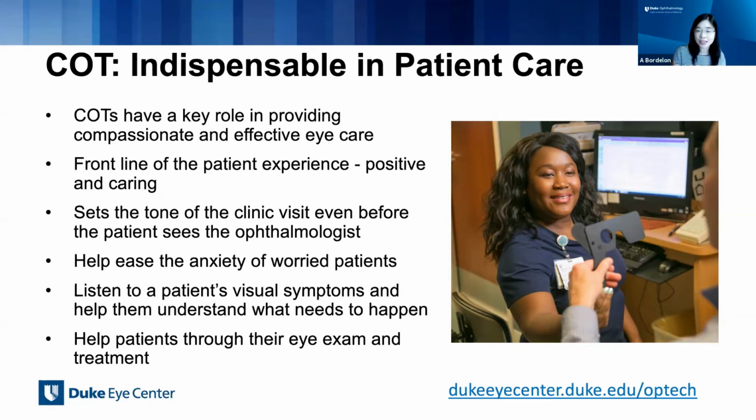They can help listen to a patient's complaints and help them understand what needs to happen. Our technicians know that if someone comes in with a pressure that's elevated, they'll initiate that extra glaucoma screening test that they need. If a patient has cataract symptoms, they'll initiate the extra cataract surgery testing that's needed as well. So they can really help a patient get through their eye exam and get to the right diagnosis and treatment.